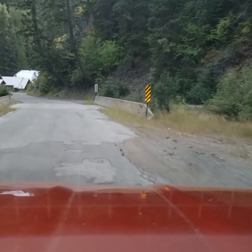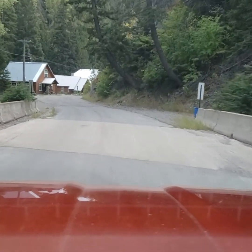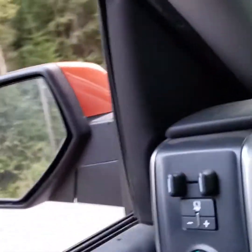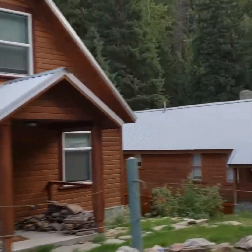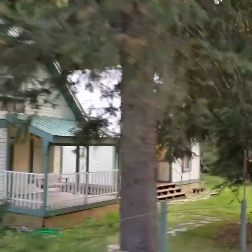So now we're coming up into Burke here. We're just hitting the first couple houses in here. Beautiful old houses here. People do live up here still.